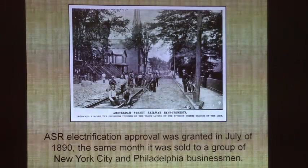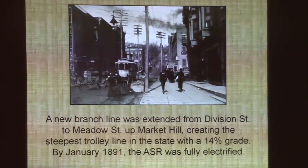One of the first things that the company did after they started electrification was to put a branch line up Market Hill. So the system was growing up. Up being literal in this case. They're going up the hills now. One thing about Amsterdam is it's all hills. You really can't take a horse-drawn trolley car up the hills very well. They just aren't going to make it.